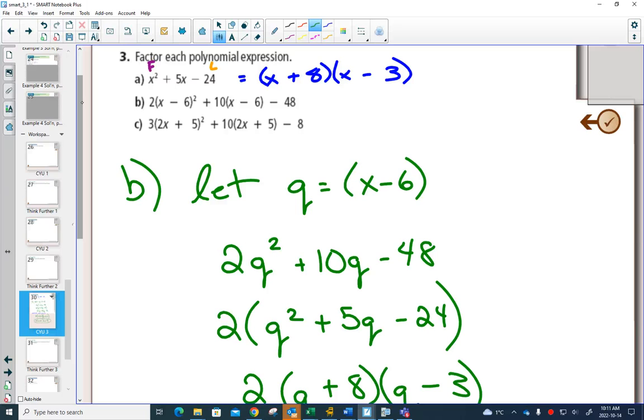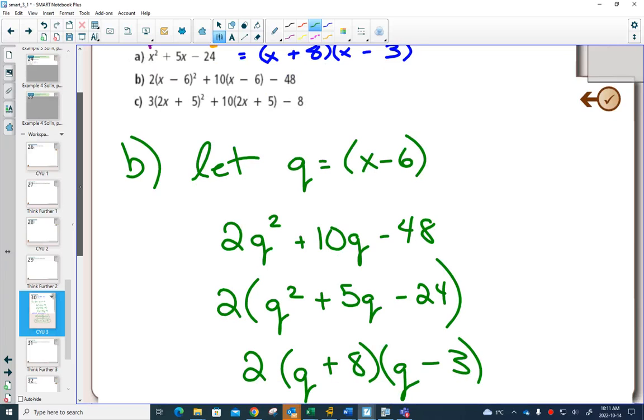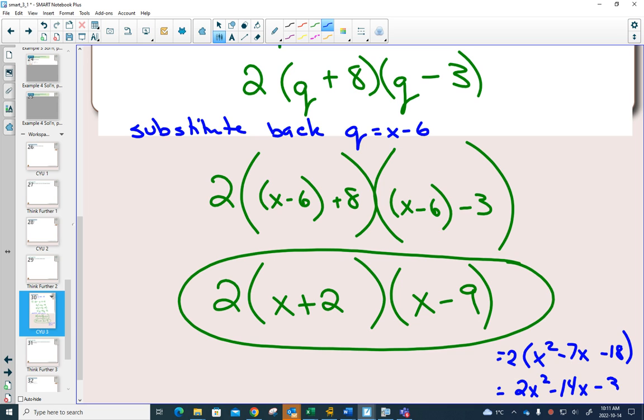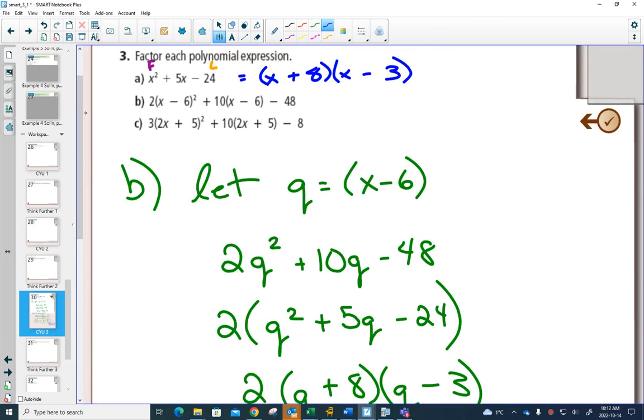It will work. In fact, if I multiply this out, if you wanted to try the other technique, can you see that this would equal 2 times x squared? Last one will be minus 18. Outside and inside will give me minus 7. And if I distribute that 2, I get 2x squared minus 14x minus 36. If you multiplied everything out in B, combined all your like terms, that's what you would get. Unless you make mistakes, then you get something different. But that's not the goal. Okay?